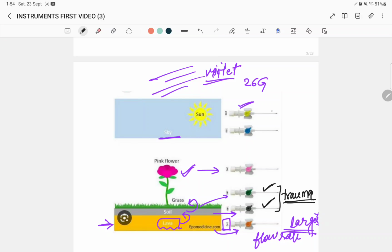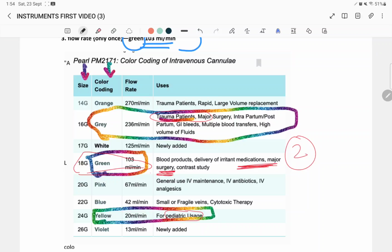And then when we come up, we're going to see the cannulas used in the pediatric population. So specifically we use 24 gauge and 26 gauge cannulas. These are specifically used in newborns. So let's look at this table now. As I've explained by that mnemonic, we're going to revise it back by this table.